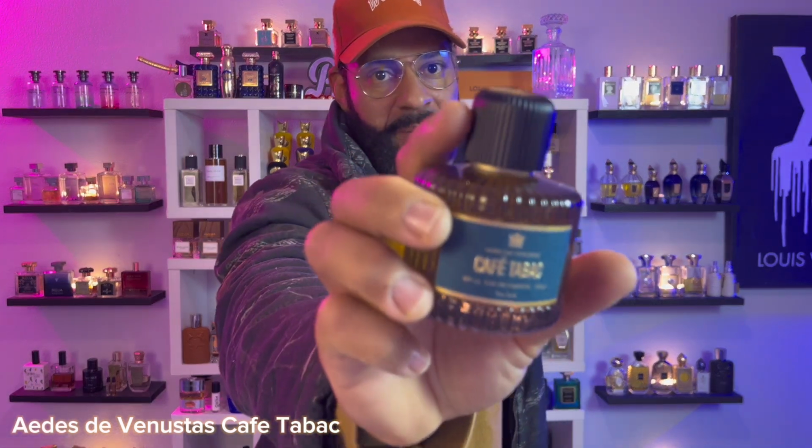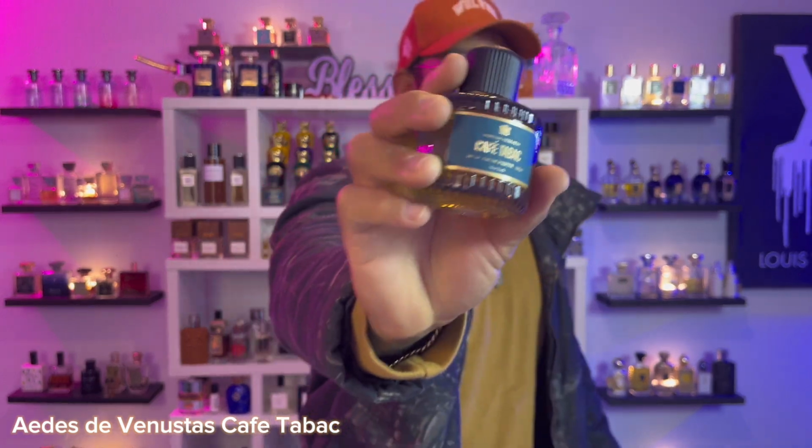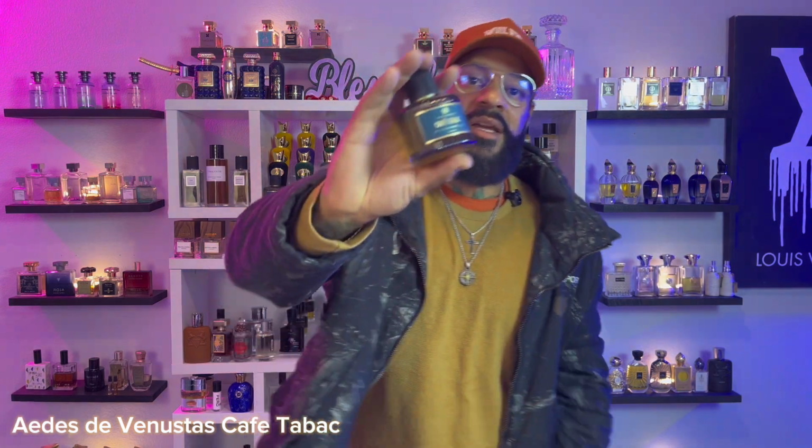If you're that person that likes tobacco scents, then this is going to be the top of your list in tobacco. There's nothing better than this. I have to do a full review on this and really break this down. But all I can tell you right now is that order a sample of this from Aedes des Venustas in New York. I can't say that freaking name. But Café Tabac. If you like tobacco, if you like Royal Tobacco and you find that you can't wear Royal Tobacco in a lot of situations, then get your hands on this because this will transcend so many more situations.